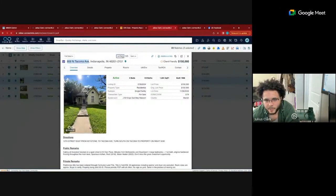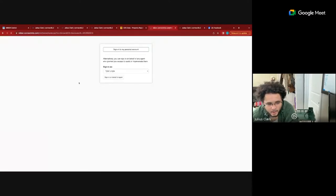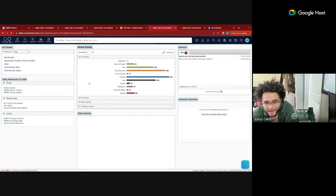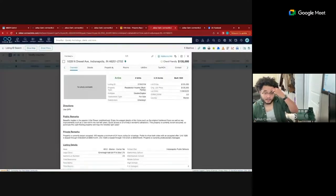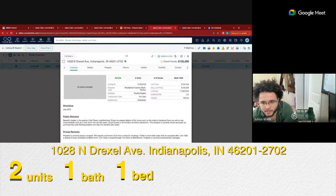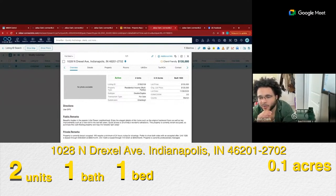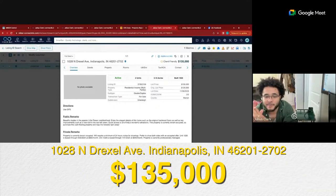All right, moving on to the next one. No. Well, we got logged out, so this is why I am happy that we put these in a spreadsheet before we started today. Also exciting, there's no pictures available, but we have 1028 North Drexel Ave. It's 2 units, each of which are 1-1s. Don't know how many square feet exactly, but it's on 0.1 acres, built in 1925 for $135,000.